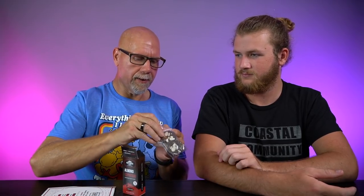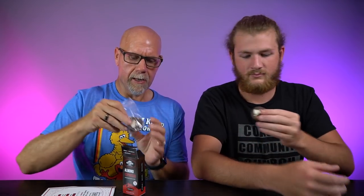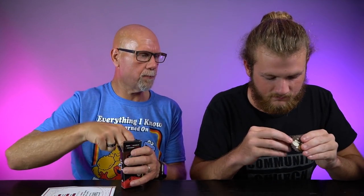Oh, that's kind of cool. Reese's. They look like a Reese's, but they're very thick. They're small, but thick. I'm just going to eat half of that. I'm going to save this other one for Rachel.